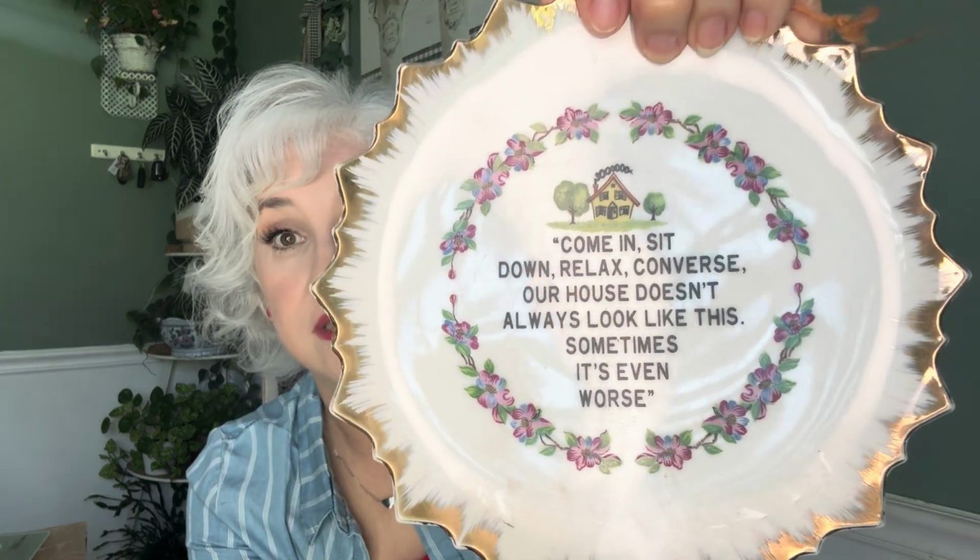Okay. This one is really cute. This is the one that says, come in, sit down, relax, converse. Our house doesn't always look like this. Sometimes it's even worse. And I love that. I think that's cute.